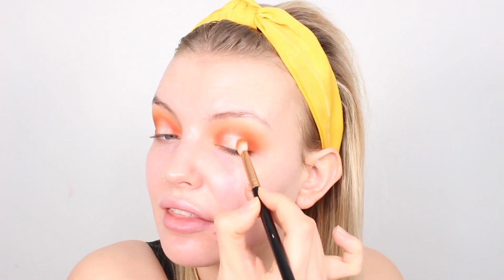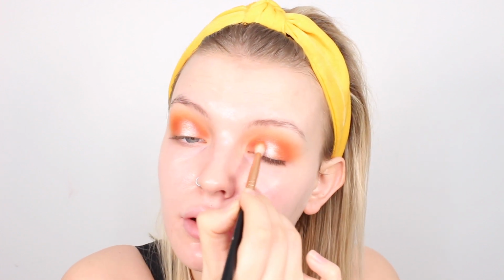I might even go in with Baby Go over the top, which is more of a peachy. Yeah, I think I'm going to go in with Baby Go over the top, which is this peachy shade here. And then I'm just going to feather those edges into the matte shade so it's not like a start-stop. So I don't really want to put any liner on today because I feel like I've overdone the liner look. So let's wax mascara on.